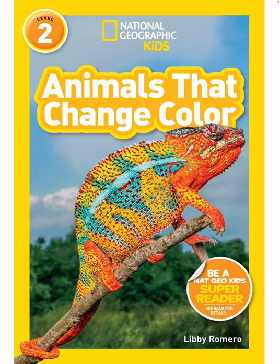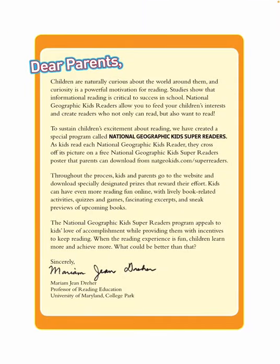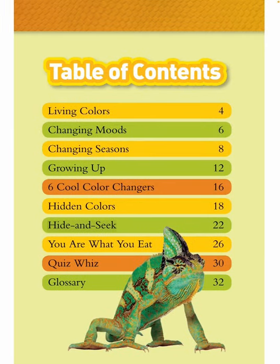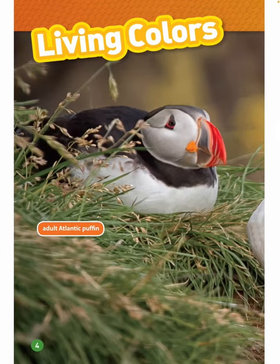National Geographic Kids, Animals That Change Color by Libby Romero. Living Colors, Adult Atlantic Puffin.